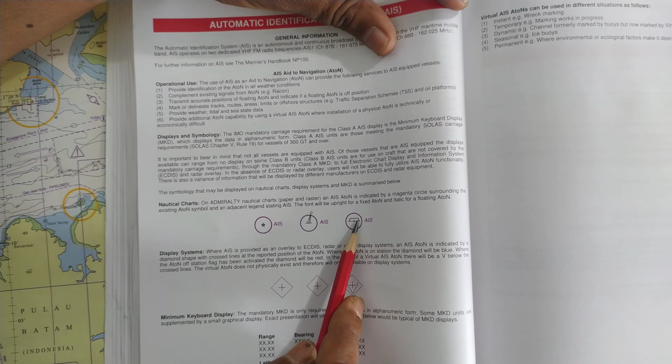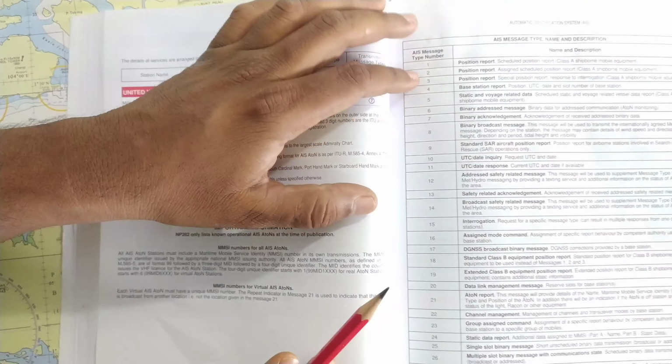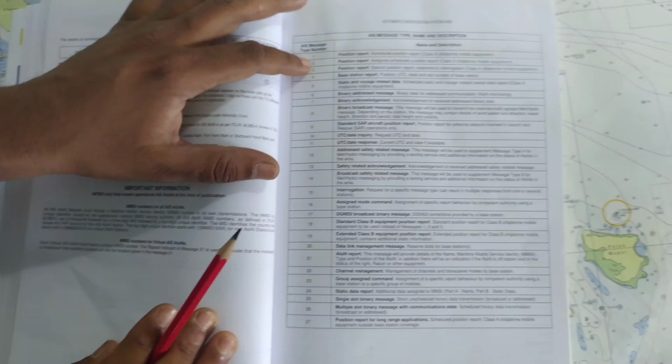This is the next page. Basically it's the same thing: the country name, the place where it is, then the position, MMSI number, then service details, then if it is virtual or real, then the type of message it's going to transmit. So these are the types of message an AIS station will transmit. Again, for an example, this is the list of all the AIS. How to find this is again very simple. Right now I'll show you a chart. I'll show you a lighthouse with an AIS.